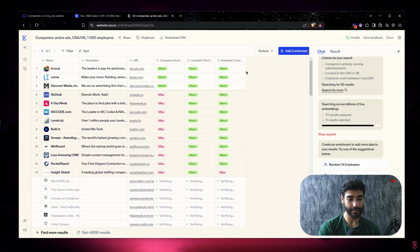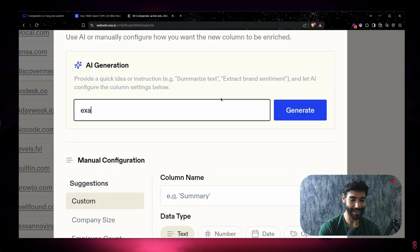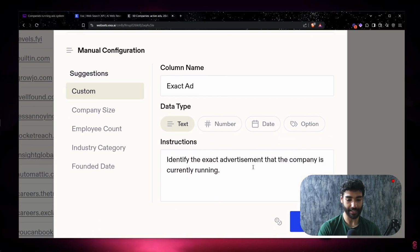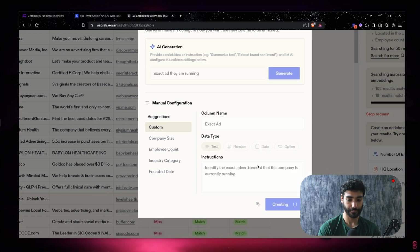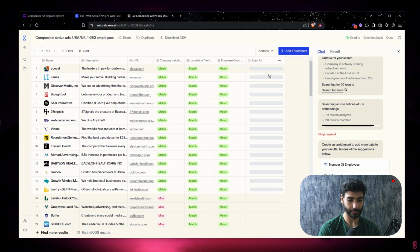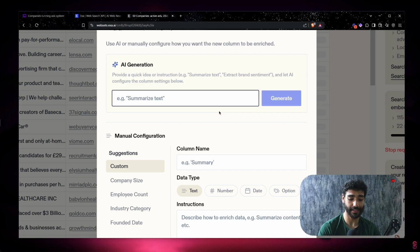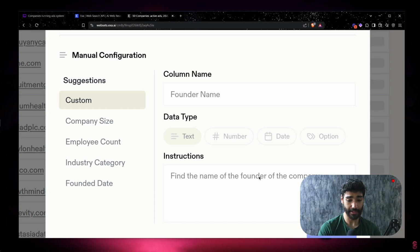So while this is working, I'm going to click on add enrichment. And what I want is basically the exact ad they are running. Click generate. So identify the exact advertisement that the company is currently running. Click on create. And I'm going to click on add enrichment again. And I want to reach out to the decision maker. So the decision maker in my case is going to be the founder. So founder name, click generate again. And it's going to give you: find the name of the founder of the company.